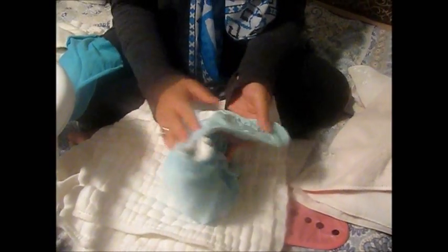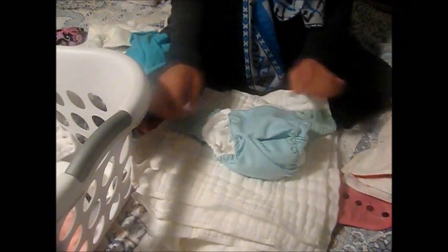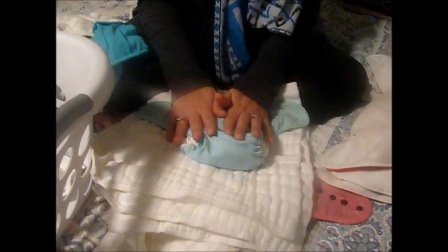This is what I consider a true all-in-one diaper. This is a Grovia. Let me find its name so you can see it. Grovia. Everything that I've gotten from Grovia has had a super soft cover, really high quality, stretchy. I really, really love them on my babies. Sometimes it can get a little tight around the legs. This is made for a more petite baby, I think. And it fits easier underneath clothes.